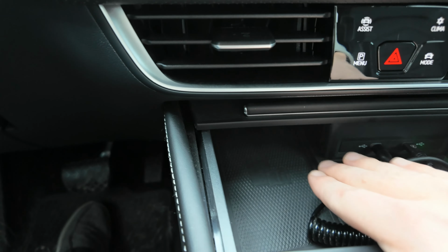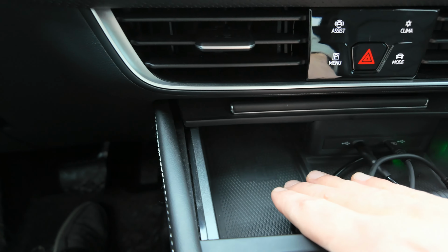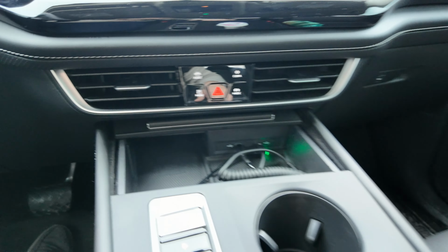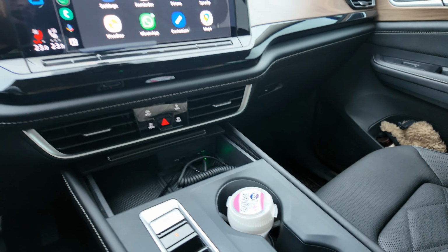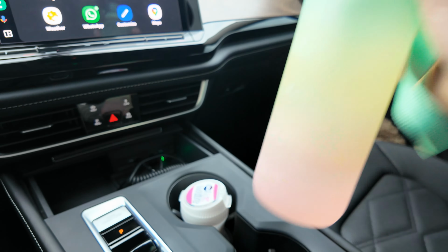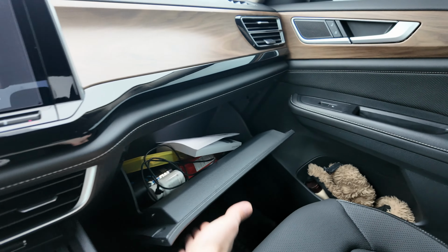This area gets very hot. There's not a lot of ventilation, but that is a place that you can throw your cell phone down and charge everything wirelessly. Cup holders are okay. Once again, you can fit a water bottle in here, not terrible. You definitely won't be able to get a Big Gulp in there, but the glove box has decent space.